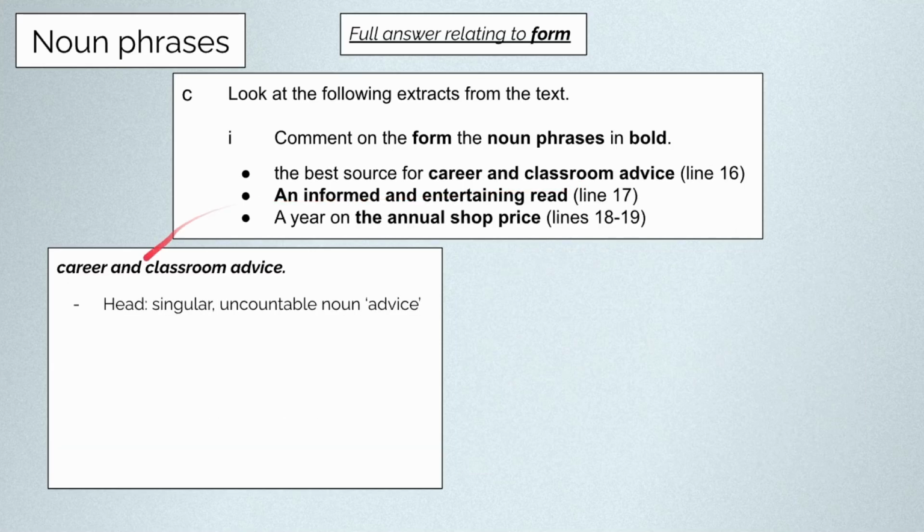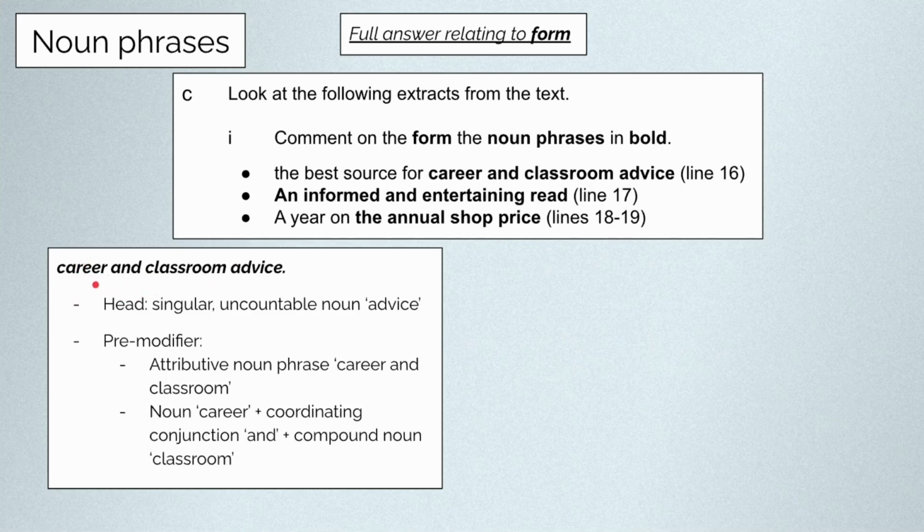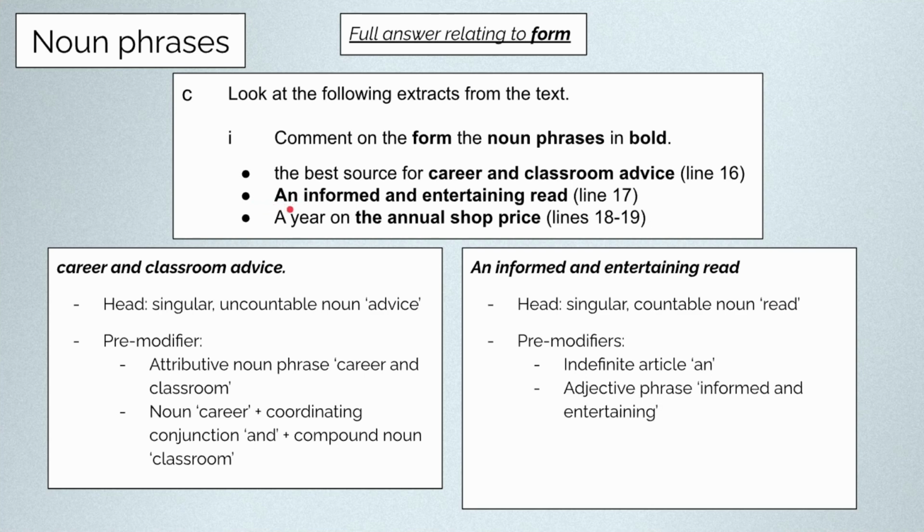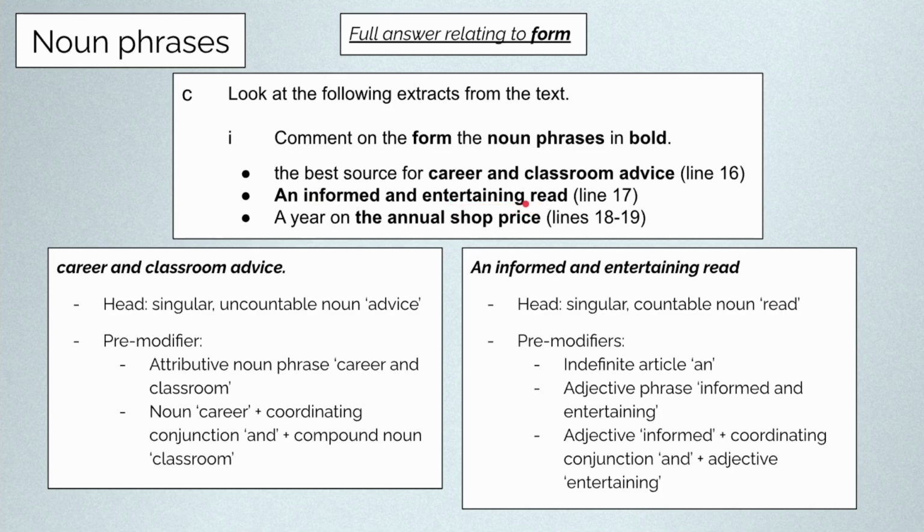Career and classroom advice. The head is the singular uncountable noun advice, and the pre-modifier is this whole noun phrase, which is an attributive noun phrase, career and classroom. Breaking that down, we have the noun career, the coordinating conjunction and, and a compound noun classroom. An informed and entertaining read. The head is the singular countable noun read, and this time we have our indefinite article an, and then we have an adjective phrase, informed and entertaining. And this is the adjective informed, the coordinating conjunction and, and the adjective entertaining.